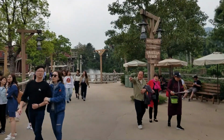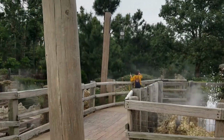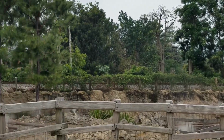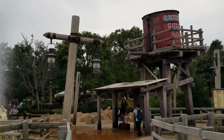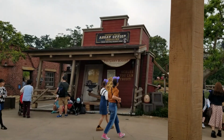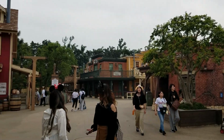Grizzly Gulch is the Hong Kong equivalent of Frontierland at other Disney parks. While inspired by Frontierland, it has a completely different feel, including a large number of geysers right alongside the pathways. And the style of the buildings are different than those found in the other Frontierlands.